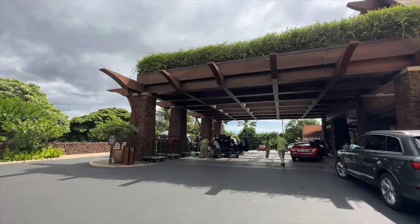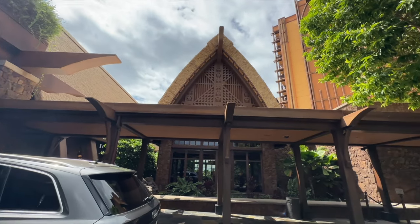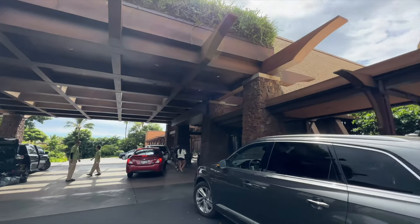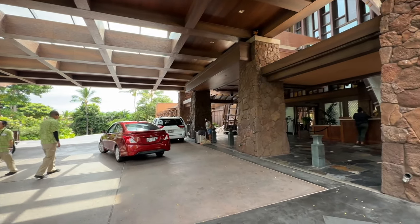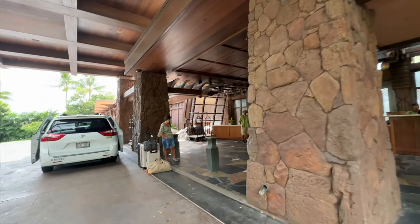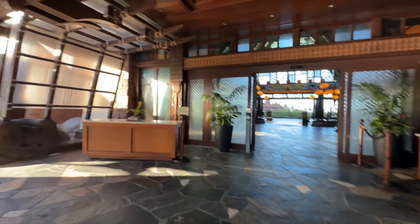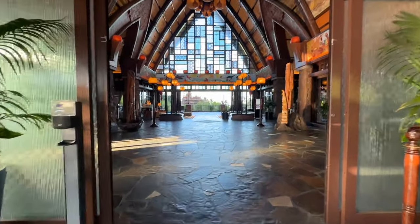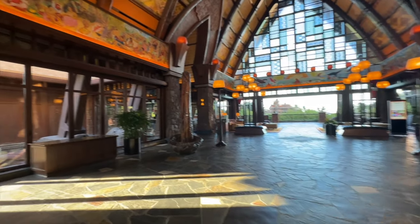Here on the porte cochere, you've got loads of greenery around, and then this is the lobby area. So it's only really like a single or two-story lobby. It's not huge. So as we come up to the lobby entrance, you've got bell services to the left, you've got valet services to the right, and then we'll go through the main entrance. It gets quite windy in here, so there may be a little bit of a gust as we come in.